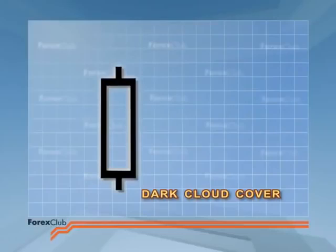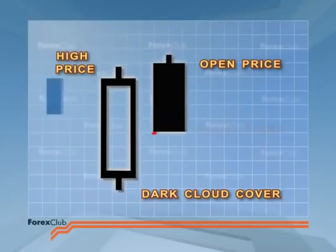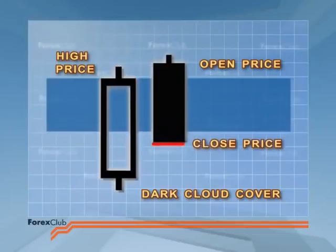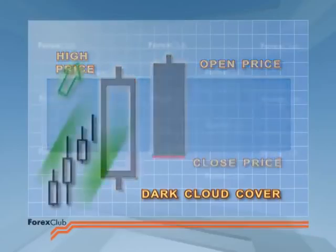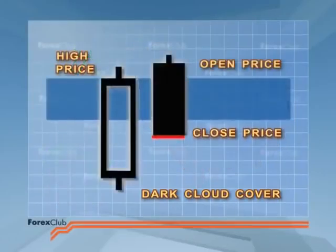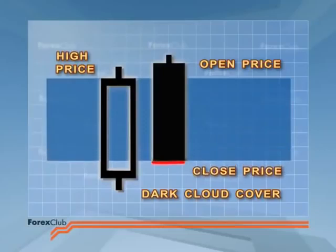The first candle has a long white body and price opens the next period at a new high. I mean, it's higher than the previous candle's high. However, price cannot maintain this momentum and closes significantly lower. Most analysts agree that price should close below the previous candlestick's midpoint to qualify as a potential reversal signal. The lower the second candlestick closes in relation to the first, the more likely a reversal will be.